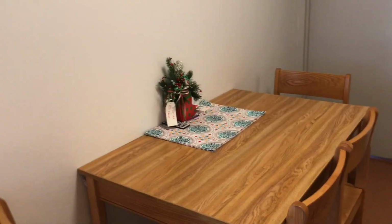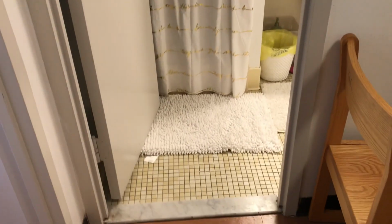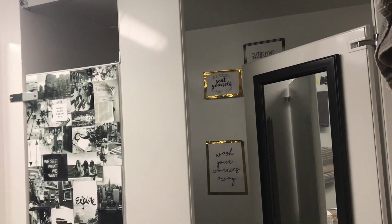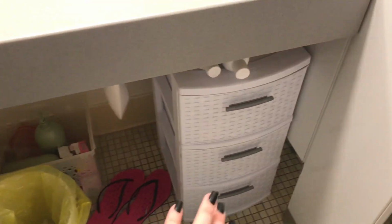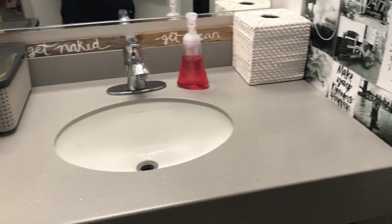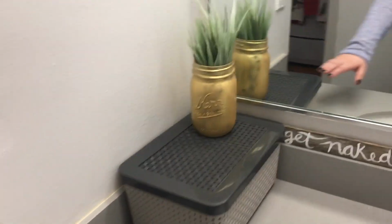So anyways, moving on to our bathroom. It's right over here. So here's our kitchen area, and then the door to the bathroom's right here. So when you walk in, the shower is right there. A little pan over what it looks like. Underneath, we just have our trash, Tiana's flip-flops, and then some storage stuff, and then my storage bin back there. And then we have the sink, obviously. And this is where I keep all of my stuff.